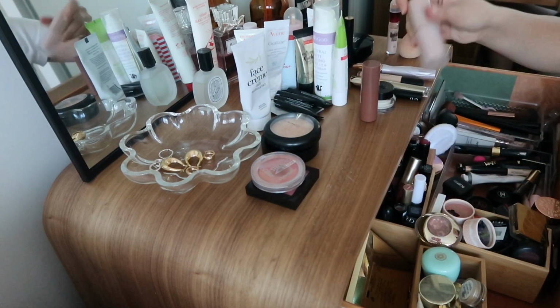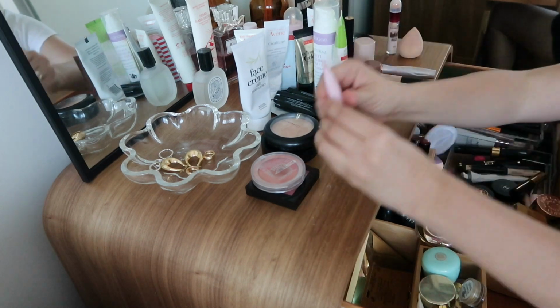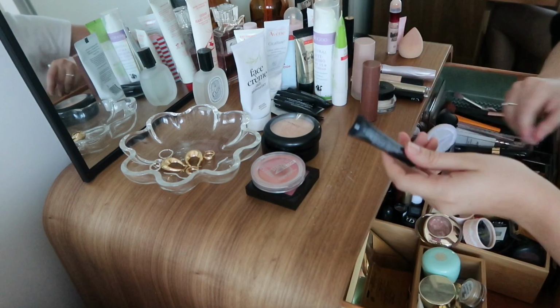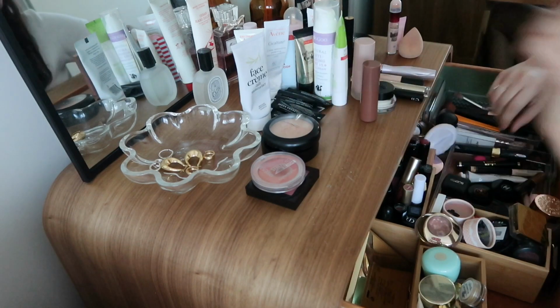And I forgot about this actually, so I'm glad I remembered. I've got the Kylie Skin Vitamin Serum, which was a tester, but I finished this. I've got another sunscreen, another one here.